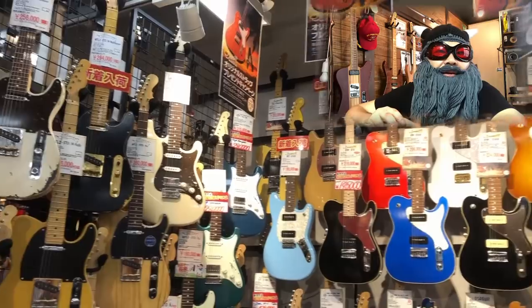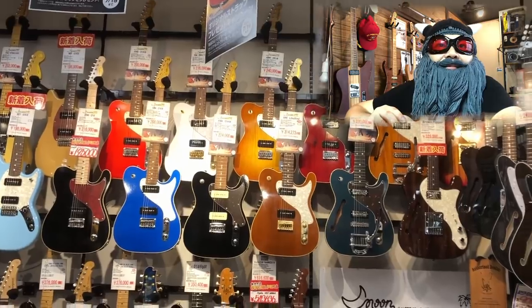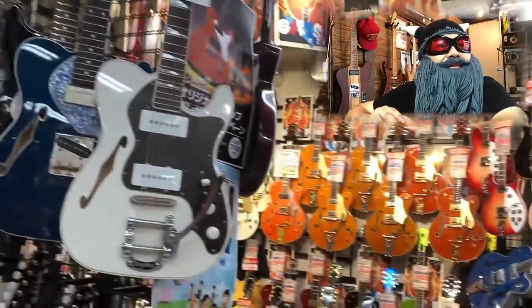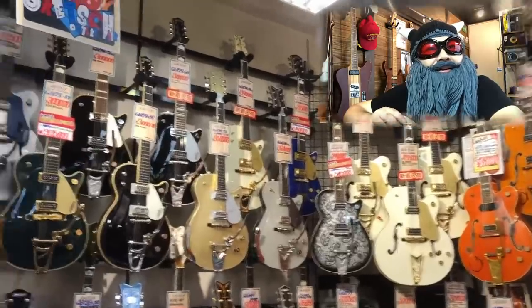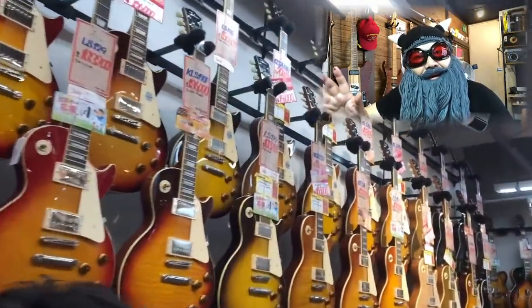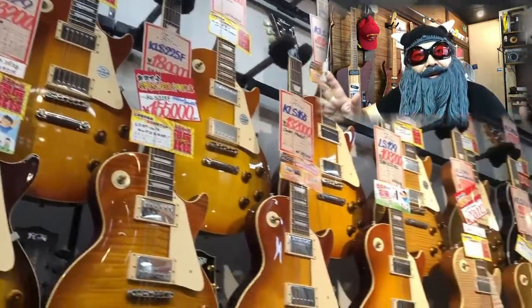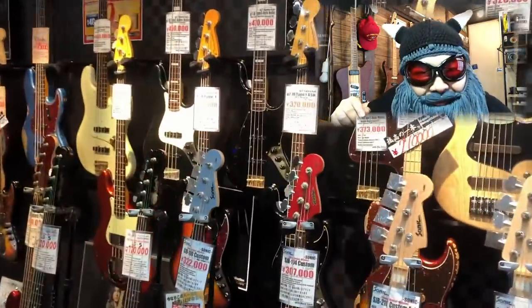Wow, look at that. These are all Fenders. It looks like Fender to me. Oh, no, it looks like Fender, but it's not Fender. This is all about Gretsch. Look at that collection. Wow, there's literally no space at all. It's all packed with nice guitars. Isn't that amazing?